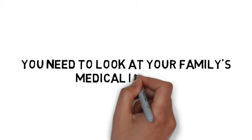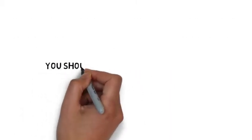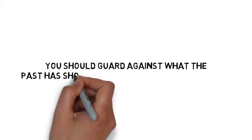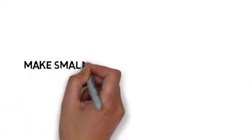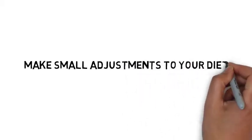Quite simply, you need to look at your family's medical history, and if you have a history of prostate cancer, then you should guard against that. But if you have a history of stroke, then you should guard against that. Essentially, what you need to do is to ensure you are following the Mediterranean diet as the base diet, and then make small adjustments to the diet based on your family's medical history.